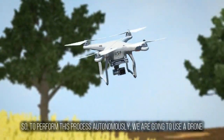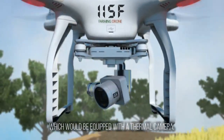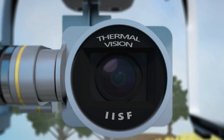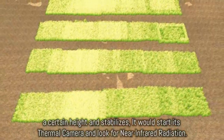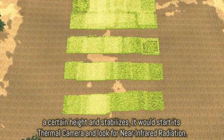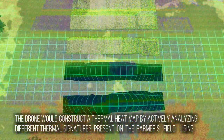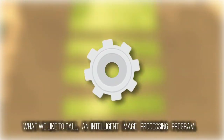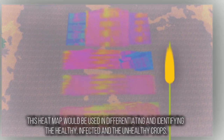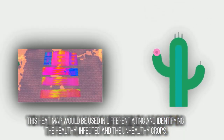So, to perform this process autonomously, we are going to use a drone, which would be equipped with a thermal camera. The farmer would launch the drone, and when it reaches a certain height and stabilizes, it would start its thermal camera and look for near-infrared radiation. The drone would construct a thermal heat map by actively analyzing different thermal signatures present on the farmer's field, using what we like to call an intelligent image processing program. This heat map would be used in differentiating and identifying the healthy, infected, and the unhealthy crops.